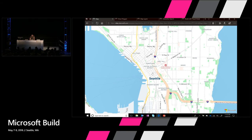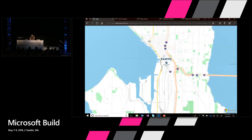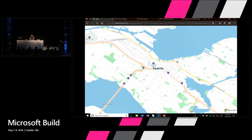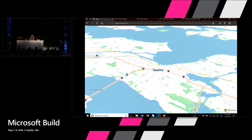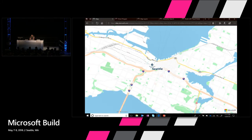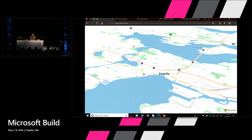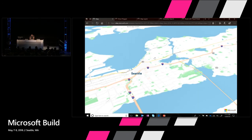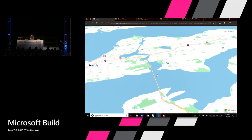And again, it's vector drawn on the client. We've got some listeners on the client, so if you click, you can add pins. You can rotate the canvas. We could do 2.5D. All of this is fully available, and you can annotate it with layers as well. And I'll demonstrate that in a second here.